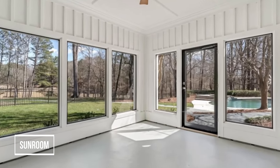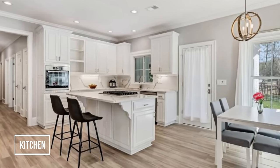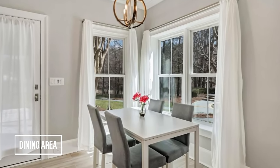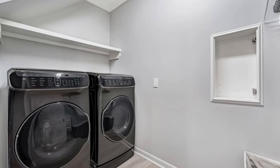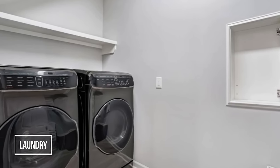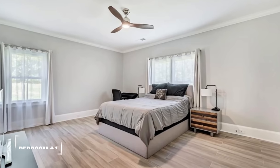At the time of filming, there was limited access to the fully renovated guest house, but we wanted to be sure to give you a thorough tour of the home. So here are some excellent views of the guest house, which features a sunroom, full kitchen and dining space, a laundry room, living room space, two bedrooms, two full bathrooms, and a two-car garage.